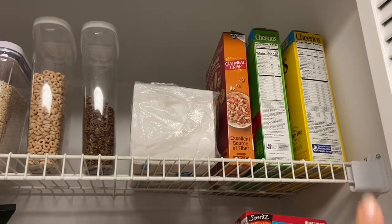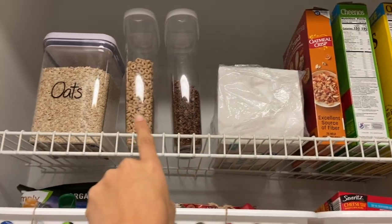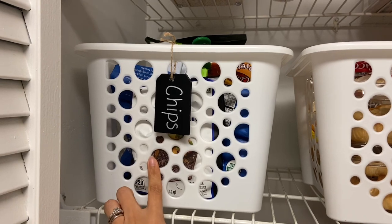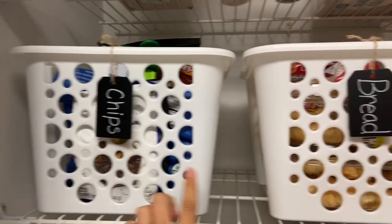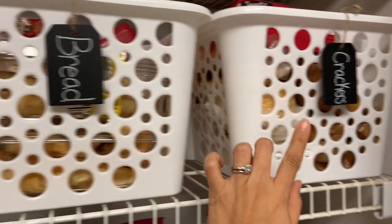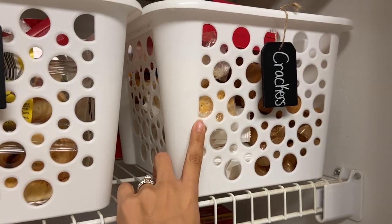Over to the right, we have all the cereals that we haven't opened yet. And then we have some napkins. And then these are the cereals that we're currently using and some oatmeal. And down here in this basket, we have all the chips that we're currently eating. And then we have all the bread stuff here. We have tortillas and croissants. And over here, we have all the crackers. We have cheeses. We have a lot of the saltine crackers and Ritz crackers in here.